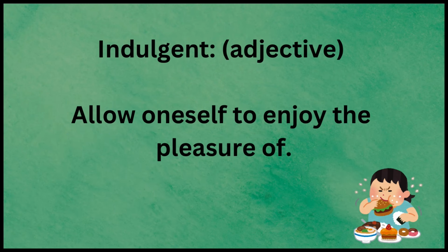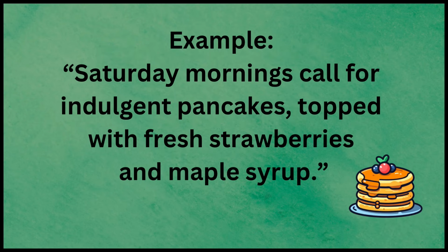Indulgent means allowing oneself to enjoy the pleasure of. Example: Saturday mornings call for indulgent pancakes, topped with fresh strawberries and maple syrup.